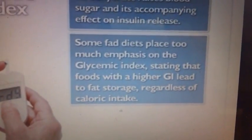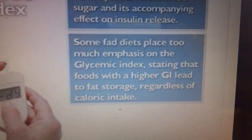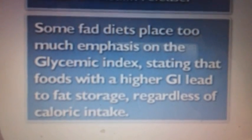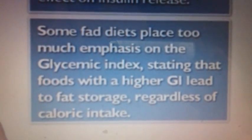Some fad diets place too much emphasis on glycemic index, stating that foods with a higher GI lead to fat storage, regardless of the caloric intake. Now this is bringing me back to the topic about the nutritionist from Kansas State University, and how he kept his calories to around 1,800. 2/3 of his caloric intake came from sweets, Twinkies, Hostess.